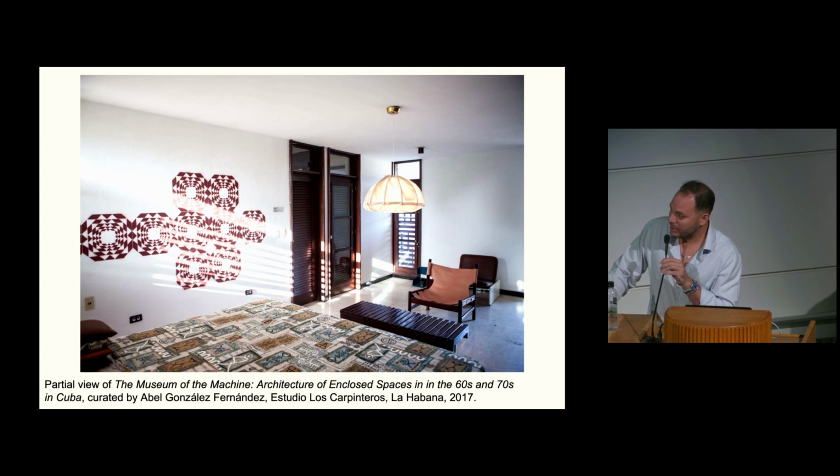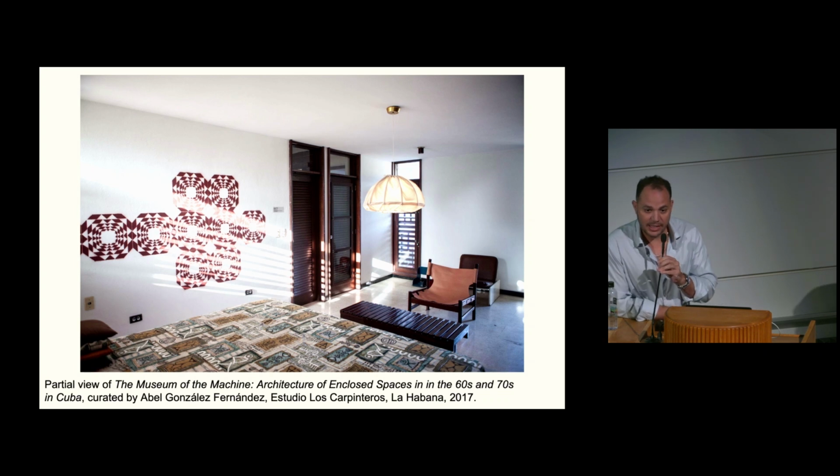And then Marco had just purchased this house in the middle of this fever for owning modern architecture and modern furniture.